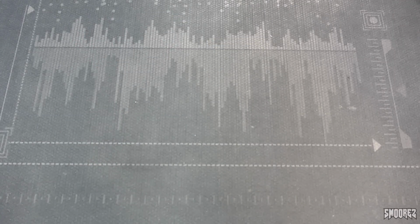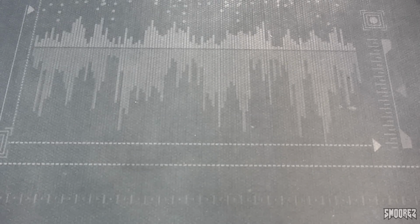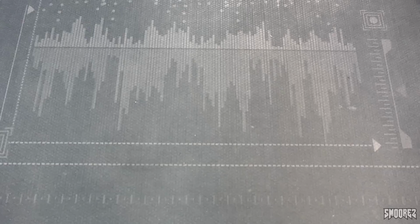Picture-wise, it's the Android 9.1 Hot Sales X23 6.2-inch 6 plus 128GB. It's got a 6,000 mAh battery installed in it, which, okay, yeah, fair enough. Dual SIM card, ultra-thin 7.1mm with fingerprint and Face ID. So there is a bit of a funny story with this phone. I actually didn't get it from Wish. I got it from Cash Converters. So I saved someone the hassles of actually buying it from Cash Converters. And I paid $10 for it. I think it's worth it, it's justified, but I'll explain a little bit more about it later on.